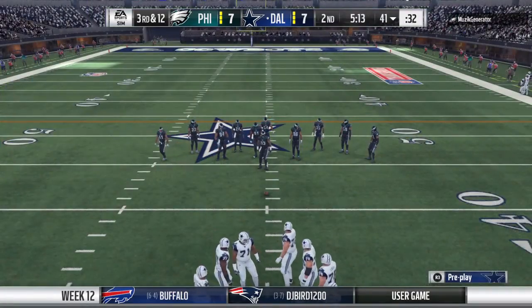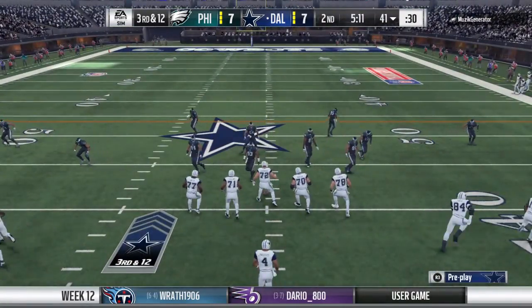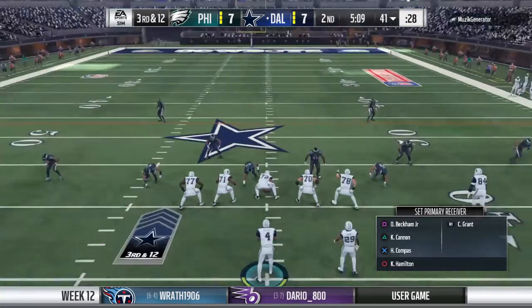The Cowboys on third down. They've been okay, 2 for 3 thus far. This is third down and 12.